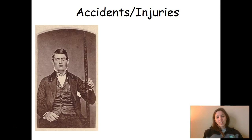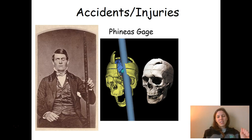And this is a picture of Phineas on the left, and I think we talked about him briefly at the beginning of the year. But Phineas was a railroad worker, and he was in charge of blowing up parts of hillsides so that they could make a railroad on the hillside. And so one day he was using this rod that he's holding to pack explosive powder into a hole so he could blow it up, and it accidentally exploded, and this rod went through his head, as you can see in this picture here.